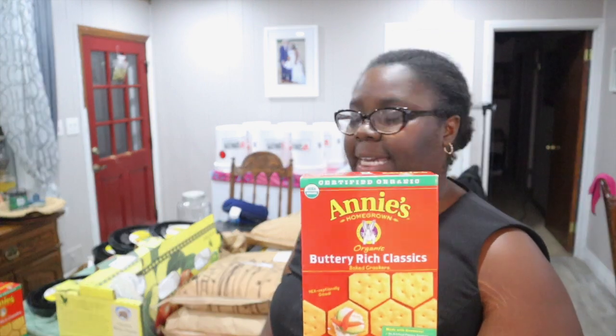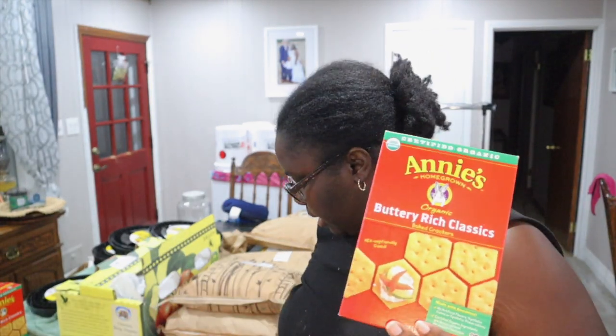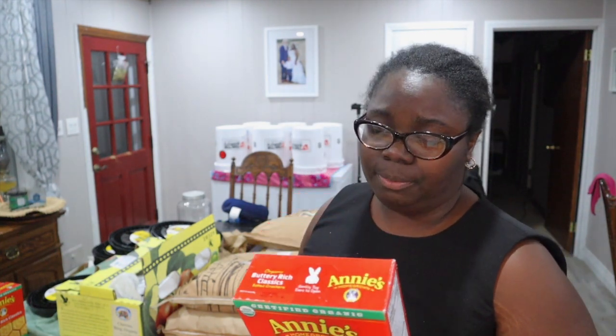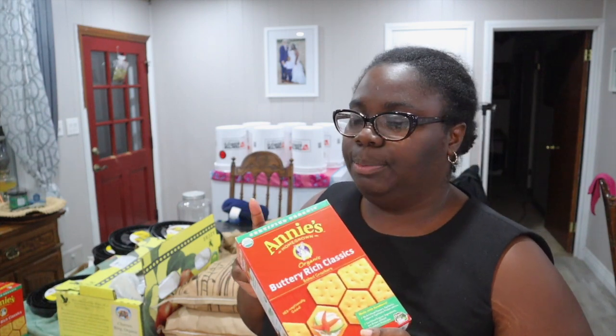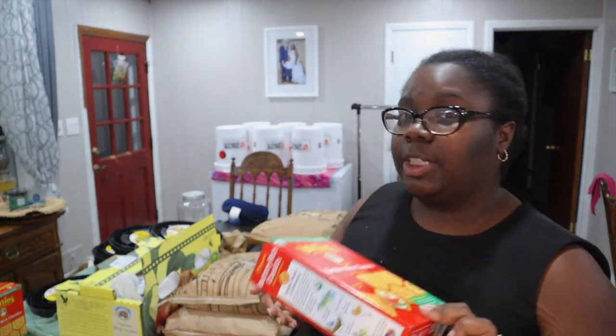I got 6 boxes of these Annie's Buttery Rich Classics crackers. I was gonna get the cheese ones, but I realized we probably wouldn't eat them, especially. But I'm gonna use these for jalapeno candy. I would just use some of these and a little bit of cream cheese and eat it with jalapeno candy, and it's really, really good. So I got 6 boxes because why not? They were on sale.